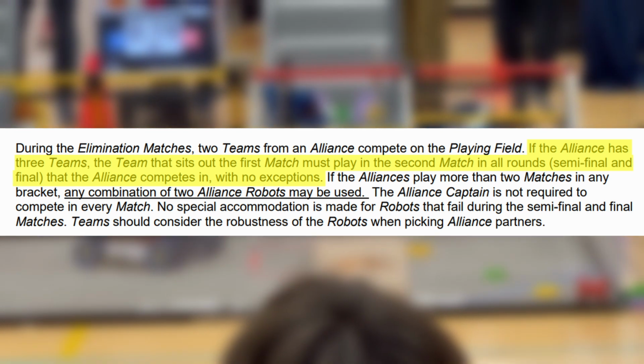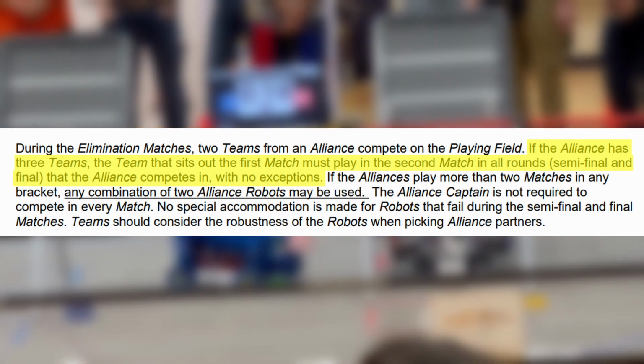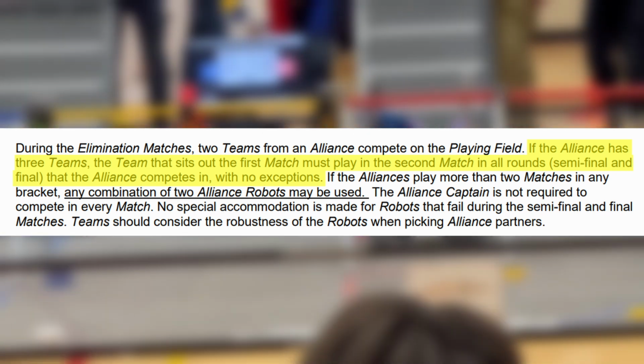And now that Alliance selection was over, it was time to get on to playoffs. FTC playoffs are played in best out of 3 series. If an alliance consists of 3 teams, which it does in our case, quote from the manual, "If the alliance has 3 teams, the team that sits out the first match must play in the second matches in all rounds that the alliance competes in, with no exceptions." Another thing to note is that the alliance captain doesn't have to play, which means that the 2 teams that were picked could play together while the alliance captain sits out.